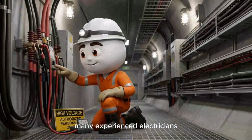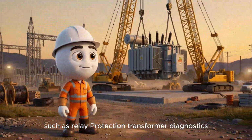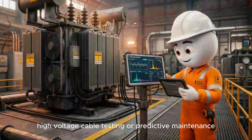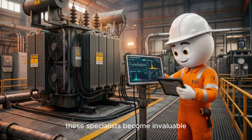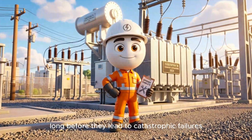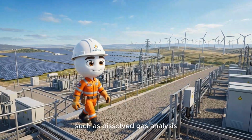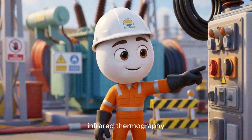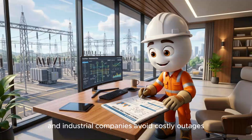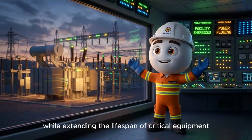Many experienced electricians eventually specialize in highly technical areas such as relay protection, transformer diagnostics, high-voltage cable testing, or predictive maintenance. These specialists become invaluable because they can identify hidden problems long before they lead to catastrophic failures. Using advanced technologies such as dissolved gas analysis, partial discharge monitoring, infrared thermography, and computerized diagnostic systems, they help utilities and industrial companies avoid costly outages while extending the lifespan of critical equipment.